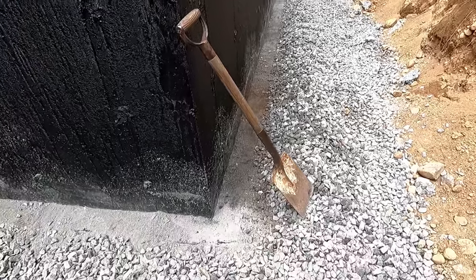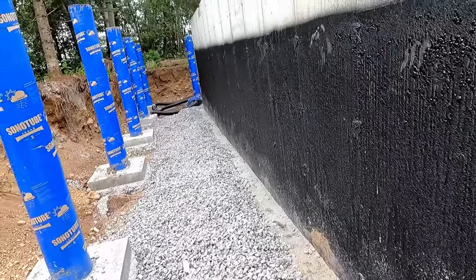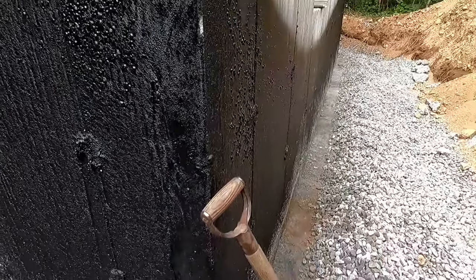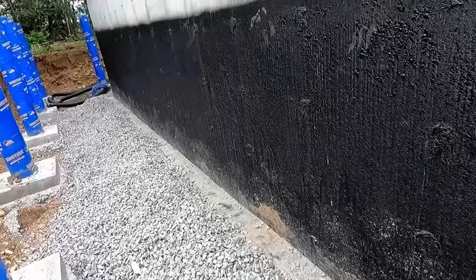And there it is, mostly done. I'll have to get a good stiff broom and come down and clean it all off, get the little bits that I left on there. A job I really didn't want to have to do.